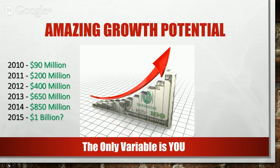So a whole new market that is not even available to us right now is going to be opening up. And then we're going to open up other locations overseas. So just imagine if you can start now where you can be in 5 to 10 years. All it takes is for you to say yes. Be coachable because the only variable truly is you.